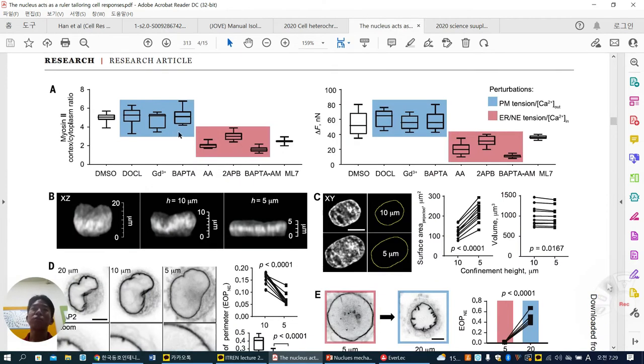Okay? In contrast, gadolinium mostly releases calcium from the extracellular level to the intracellular level. But here, at the intracellular level, they release the calcium from the nucleus to the cytoplasm. BAPTA-AM is an intracellular calcium chelator. ML7, as you know, is one of the key myosin II inhibitors. So here we can say that the red ones are related to the nuclear membrane. The blue ones are cell membrane, plasma membrane.